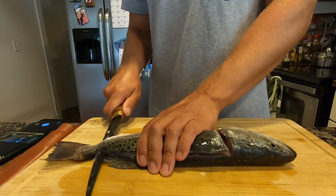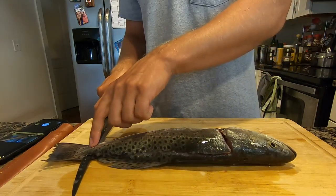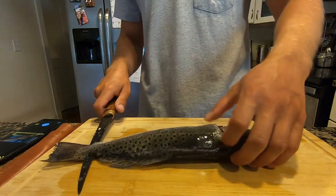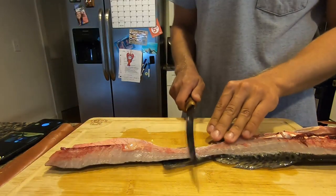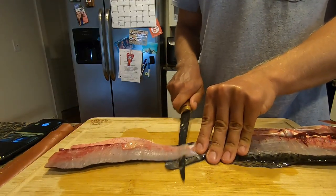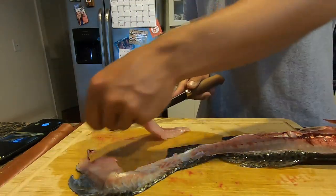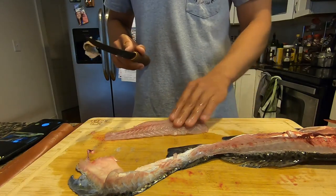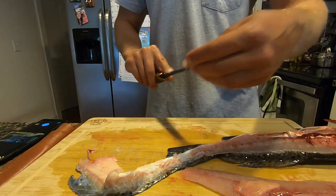The only thing I will say is don't cut all the way through the skin at the end of the tail. It makes it a lot easier to cut the skin off of the fillet because it gives you a starting point, cut down. Just like that. Nice and clean. Let me go ahead and do the other side.